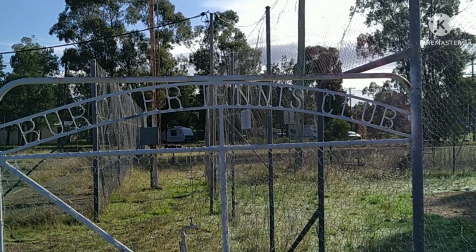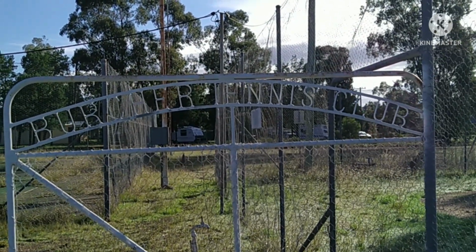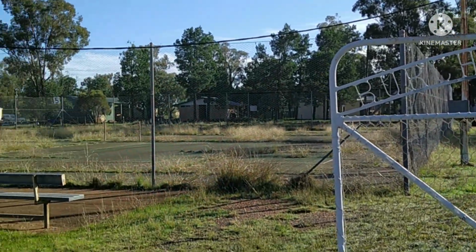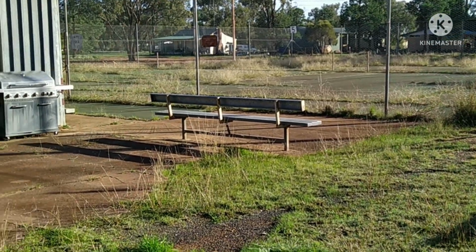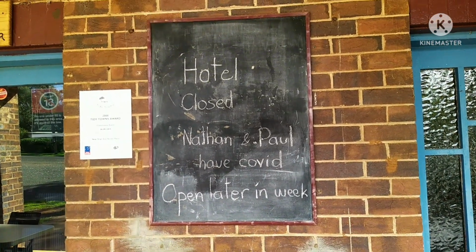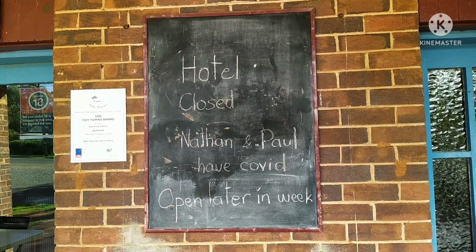The Burcher Tennis Club is, I don't think, operating at the moment. It's a little overgrown. But it's all ready to go, and there's the barbecue area. Now the Burcher Hotel, there's a sign of the times there. Unfortunately it's closed at the moment.